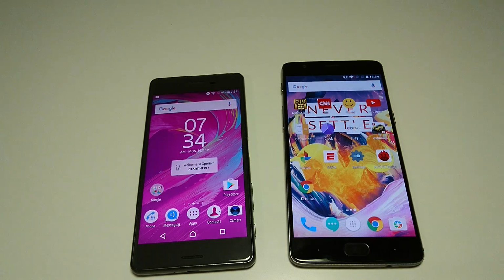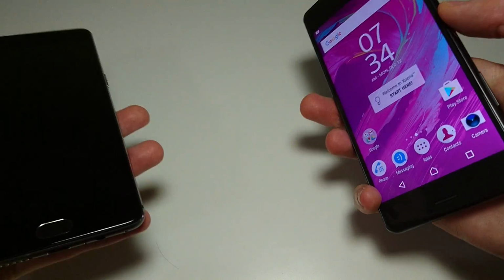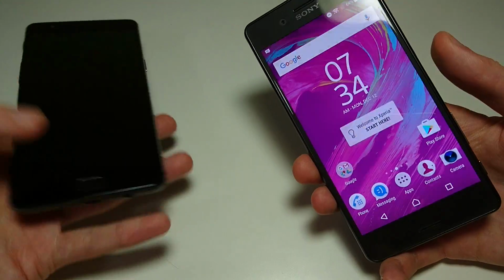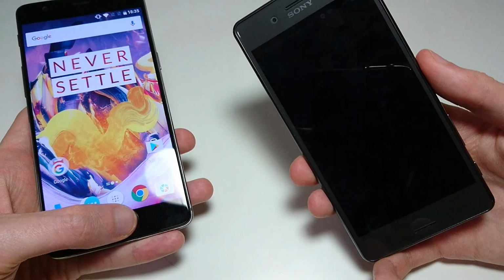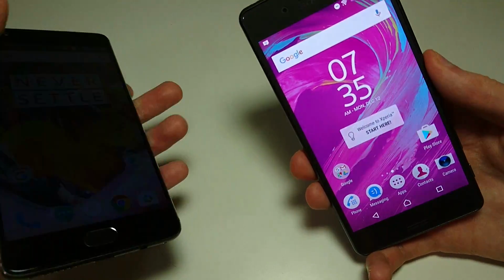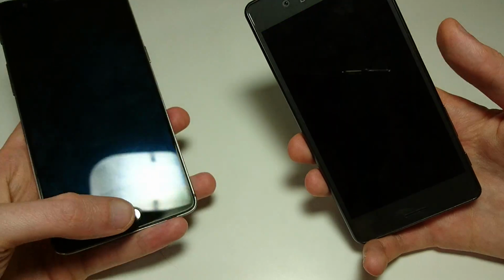Let's go ahead and look at the fingerprint scanner. Now, I do have to say that this fingerprint scanner on the OnePlus 3T is incredible. So guys, we'll see the comparison here. So Sony's here on the side with the OnePlus right here at the home button. And obviously the OnePlus 3T is faster. I mean, the Sony's still extremely fast. Might not even affect your day-to-day use, but again guys, you cannot beat the 3T fingerprint scanner here. Incredibly fast.